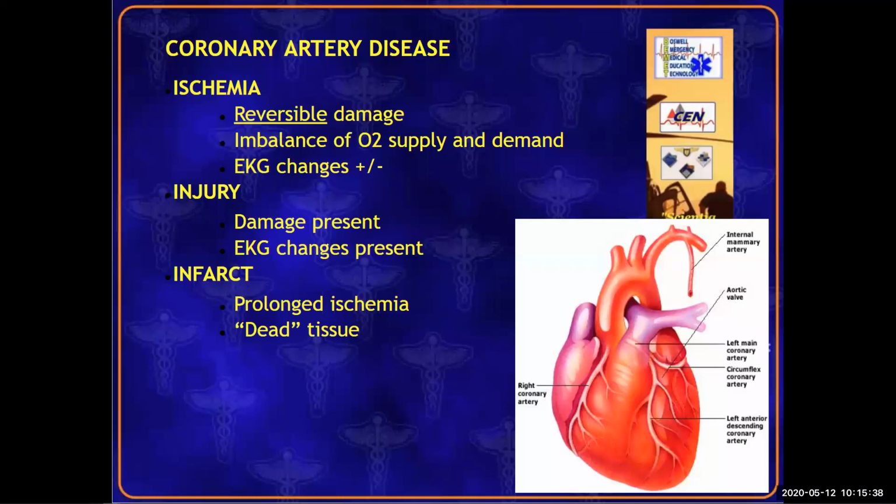Injury is now we're actually having damage from that lack of blood, of oxygen flow to the tissue, and infarct is that dead tissue we don't get back. Okay, hopefully our body will remodel around that area and maybe have some collateral circulation to it, but you're not getting that tissue back. Your heart's gonna have to work a little bit differently from that point forward. Okay, so injury and infarct will be on the test because they will have a positive EKG.